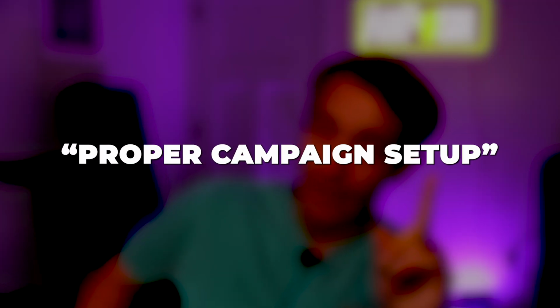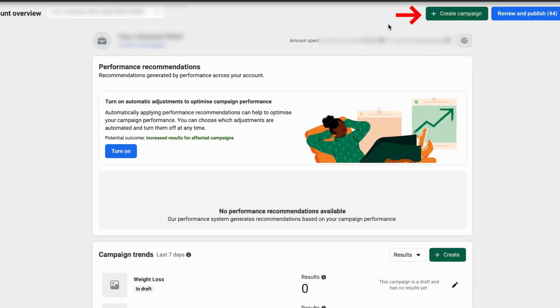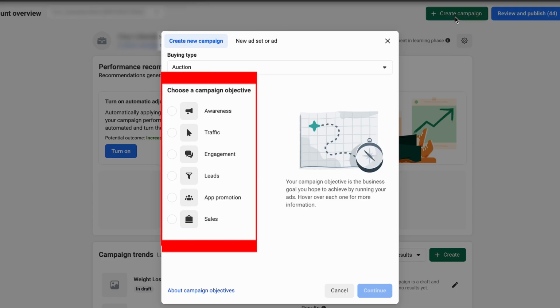One, setting up your campaign correctly. First things first, head into Ads Manager. Getting started with it can be a bit overwhelming, especially if you're brand new to it. But once you get the hang of it, the platform offers great flexibility to reach the right audience. So stick with me here. Click on the green Create button to start your campaign. You'll be prompted to choose a campaign objective.